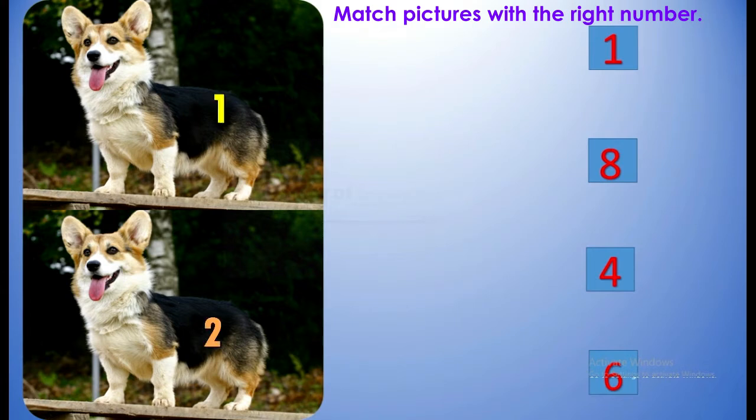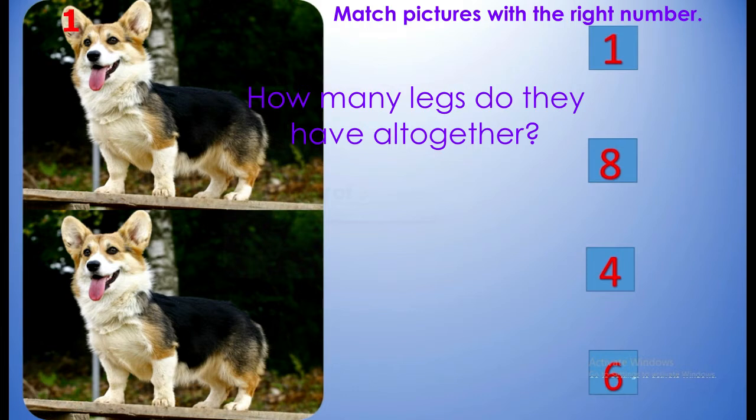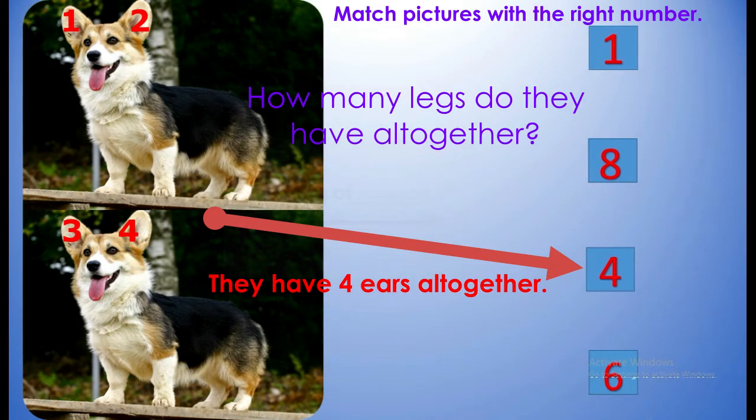1, 2. How many ears has one dog? Let us count them. 1, 2. Good. How many ears do they have altogether? Count their ears and match them with the right number. That's correct.